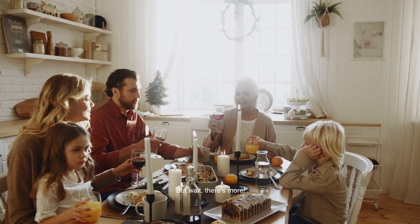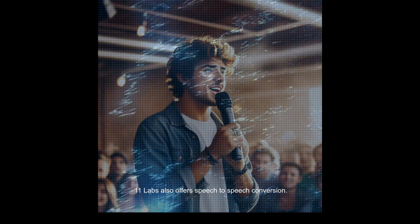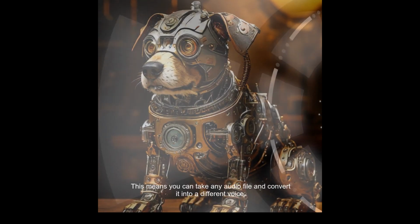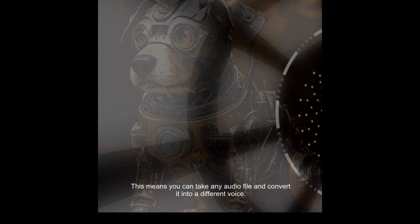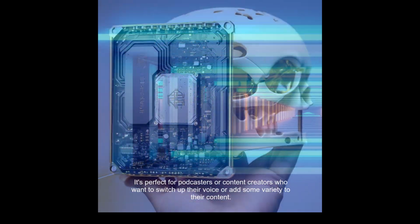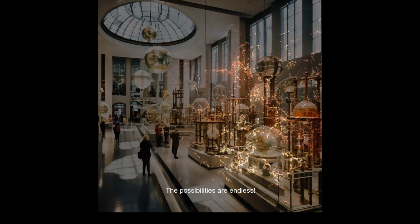But wait, there's more. 11 Labs also offers speech-to-speech conversion. This means you can take any audio file and convert it into a different voice. It's perfect for podcasters or content creators who want to switch up their voice or add some variety to their content. The possibilities are endless.